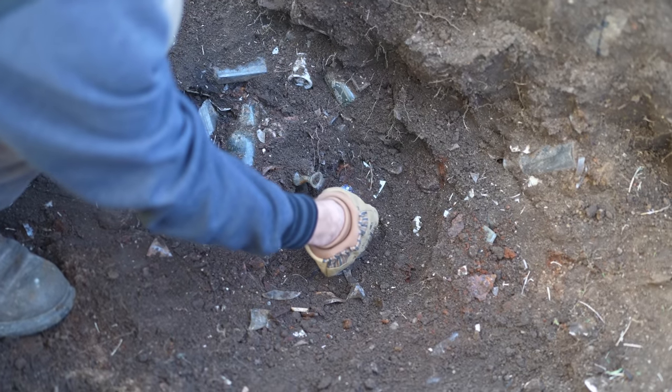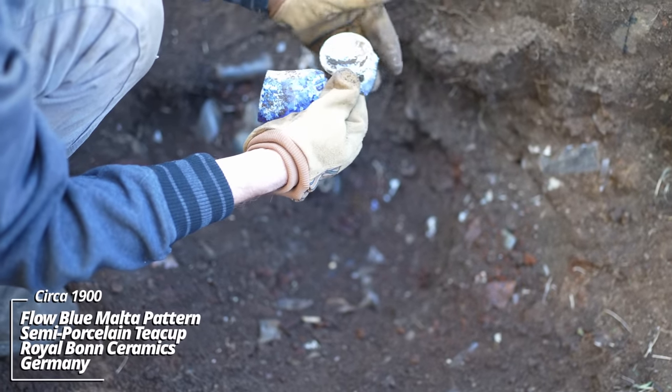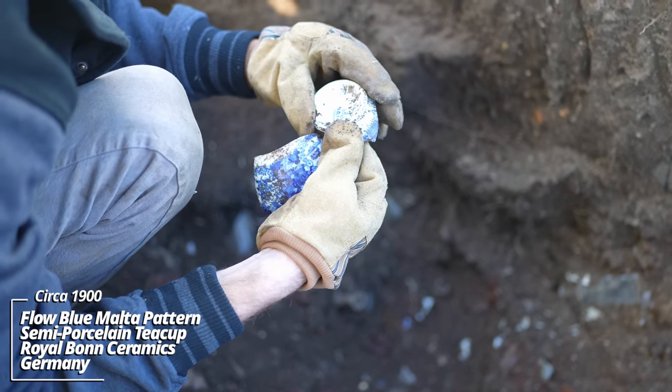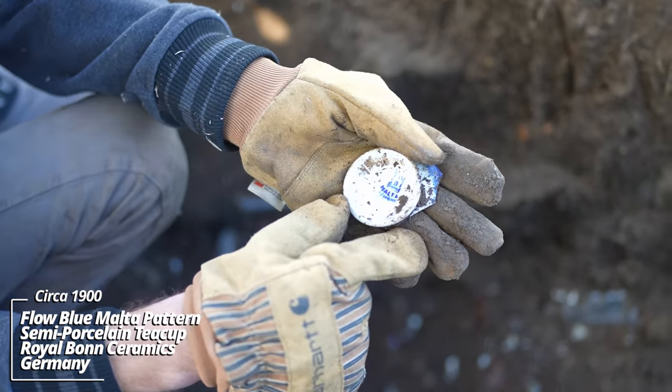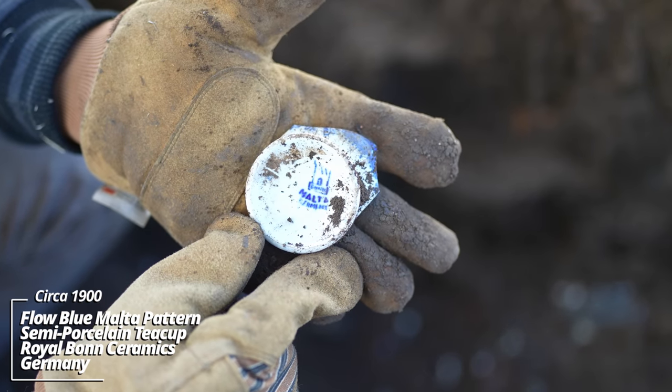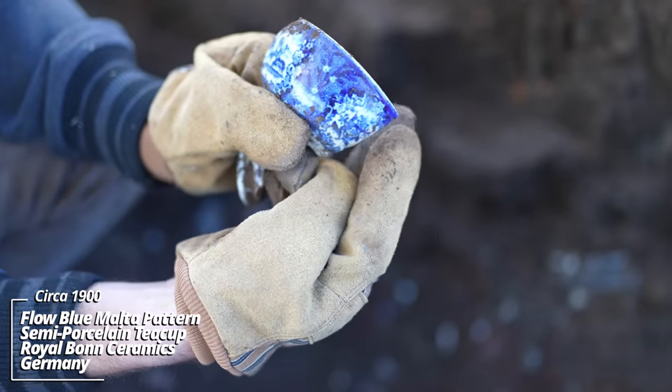I see there's some kind of a flow blue piece down here. Looks like a maker's mark. Malta, Germany. Has some kind of insignia on it. We'll have to do some research on that. That's beautiful.